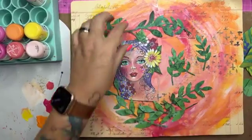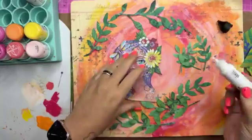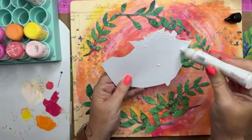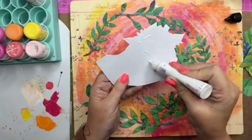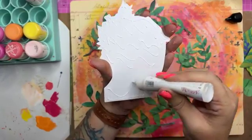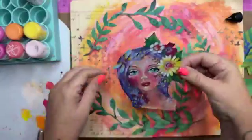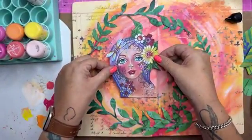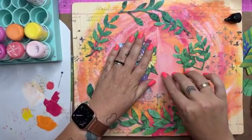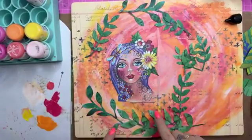And you know what I'm going to do? I'm going to secure her first. So then I know that that's where my focal point image is going to go. So I'm going to use the Art by Marlene glue today. Going to go edge to edge. I could use gel medium, but this is going to do the job just fine. And I'm being aware of my center here. Boom, nailed it.